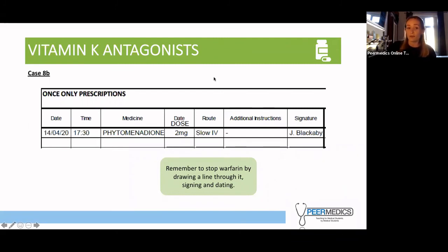So for this guy then, we want to prescribe this stat so that he gets it straight away. So we're giving him 2 milligrams of vitamin K. And you also need to remember it's really important that you cross through the warfarin by just drawing a line through it and then you sign and date it.